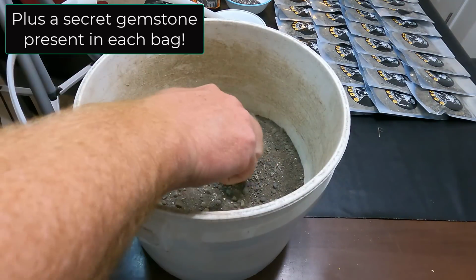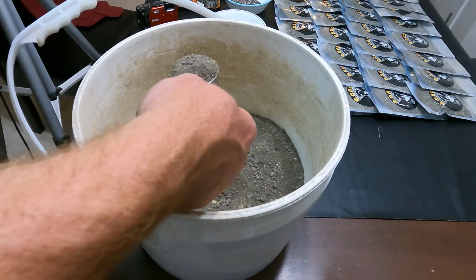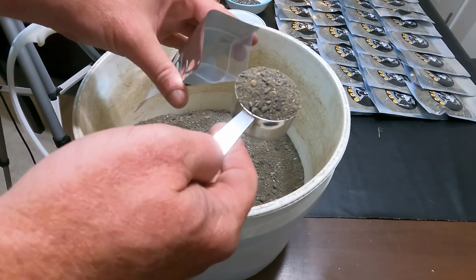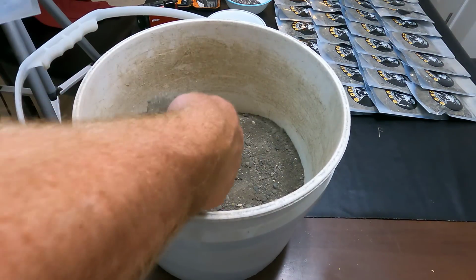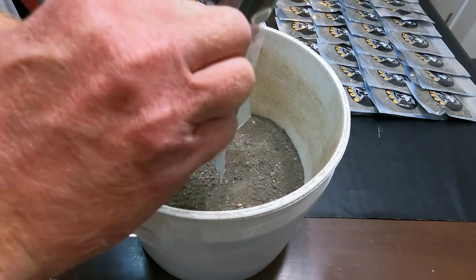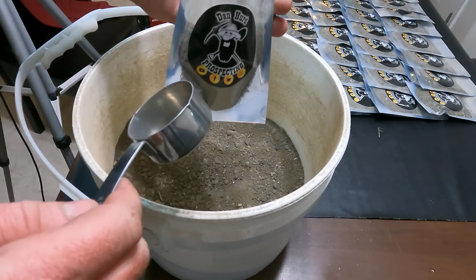The Paydirt we will be using is unsearched Paydirt from my claims. This comes from a variety of claims all mixed together, and we will be taking 1/4 pound, which is about a 1/4 cup, of unsearched Paydirt into each bag.